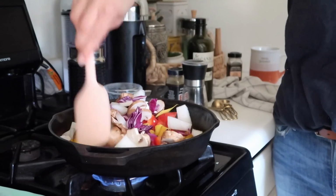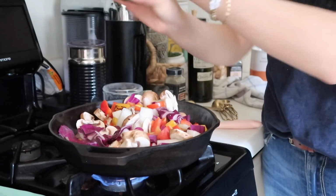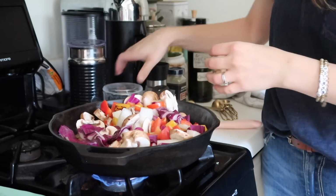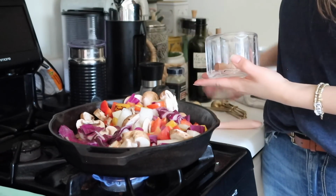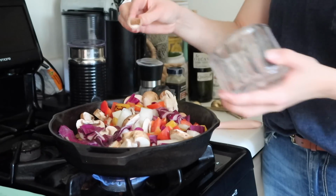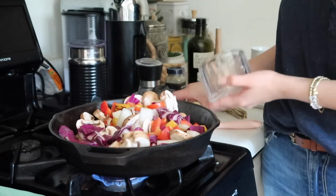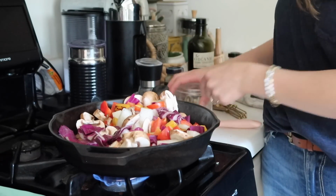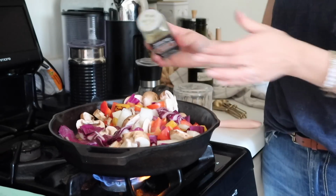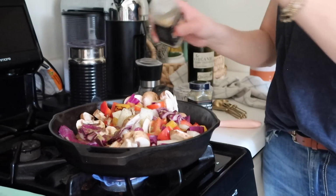To the veggies, I'm going to add some seasonings, a little bit of pepper, and about a teaspoon of salt. And you may notice that this is a lot of veggies. I like to make a big batch and store it in my fridge to have it for like 3 lunches during the week. Meal prepping like that definitely makes it a lot easier for a busy mom to eat healthy. I'm also going to add about a teaspoon of cumin to the mix and a half teaspoon of garlic.